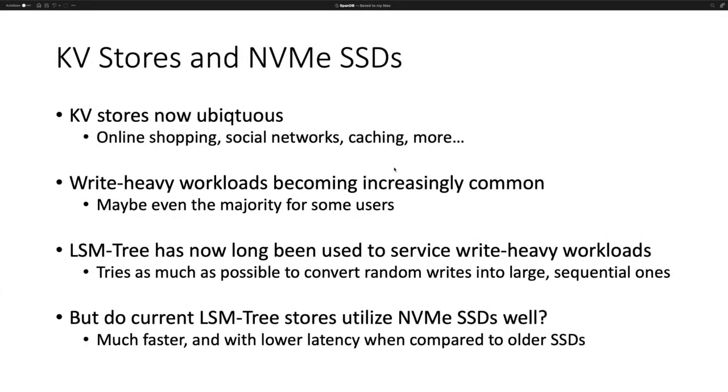As we know now, key value stores are pretty ubiquitous, and there are many places where they are critical for business. Some examples are online shopping, social networks, even caching and other stuff. And as we are seeing in papers over recent years, write-heavy workloads are becoming common, maybe even the norm or the majority in some cases.